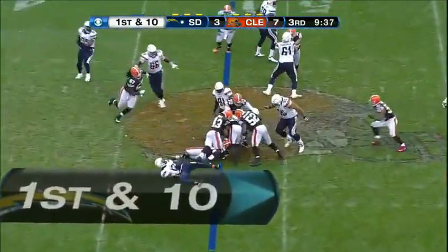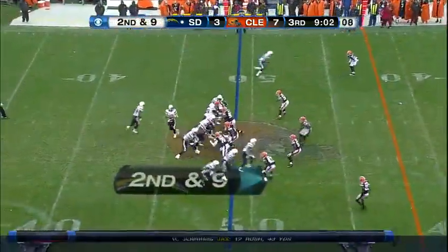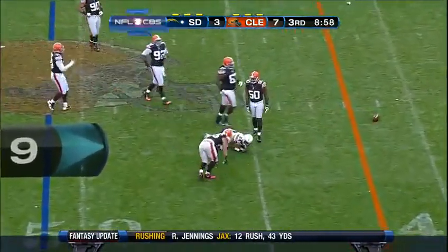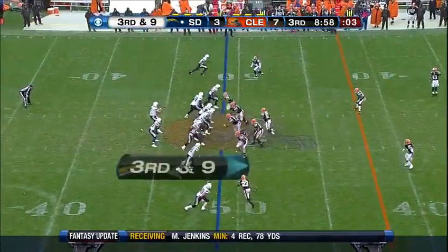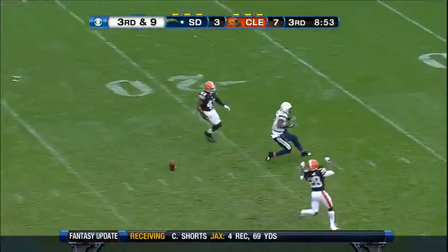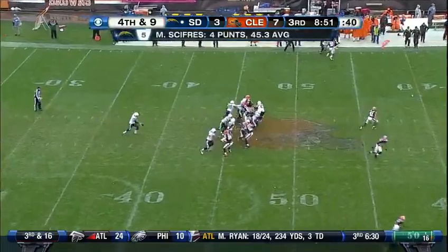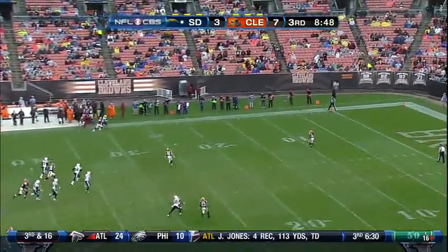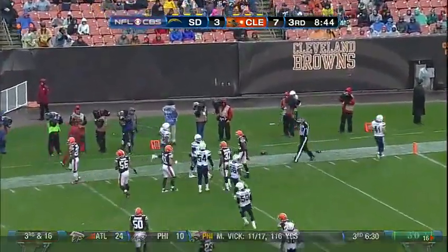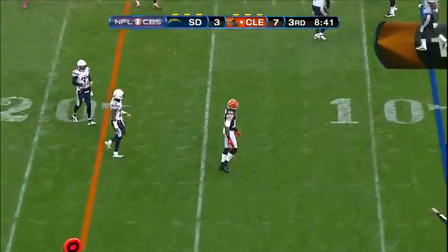This is Mathews. Mathews going nowhere. Rivers under center on 2nd and 9. Rivers, little sidearm delivery. It's incomplete. 3rd and 9. Rivers has time. He's got a wide open man, and it's incomplete. And with open real estate in front of him, instead Kluwe has to punt. Just a devastating play. Incomplete on his last 6 throws. Back onto the field, making 7 straight incompletions.